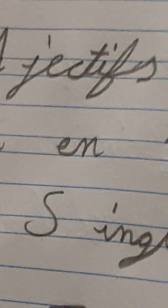Utile. Énorme. The third one is adjectives que se terminent déjà en S. Okay. And then the third one is somehow the same as the first one. But in here we have français.